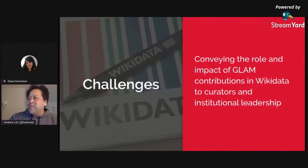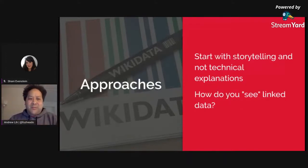So the challenges are conveying the role and impact of GLAM contributions to Wikidata to curators and institutional leadership. With the curators, it's been much easier. When we say, we want your metadata that you're maintaining in your own database to be in Wikidata, that makes the entire cultural and heritage database much richer, because we can now see relationships we never saw before. So how to communicate this up to the leadership of museums is a challenge.